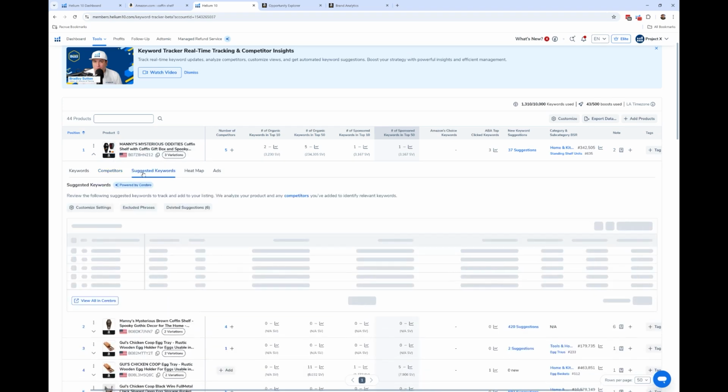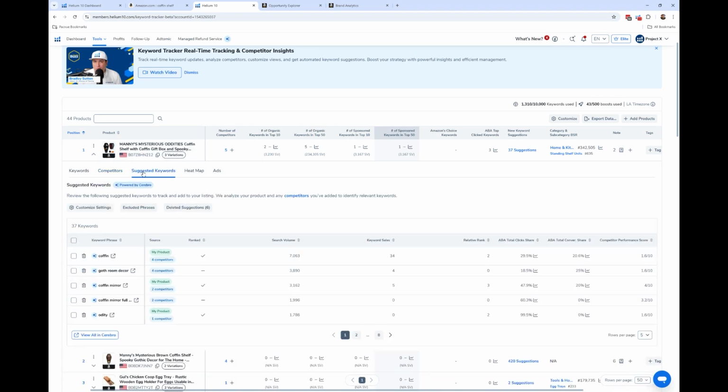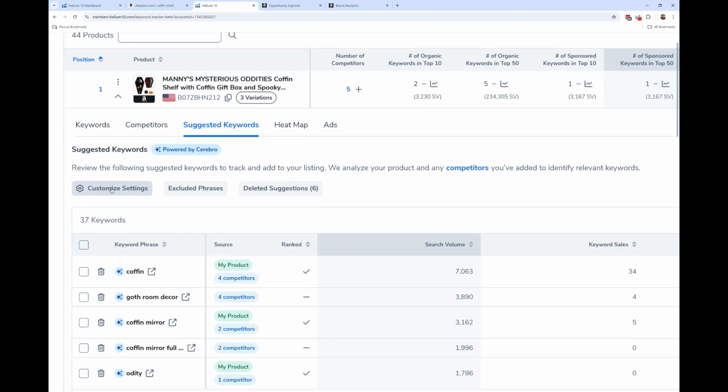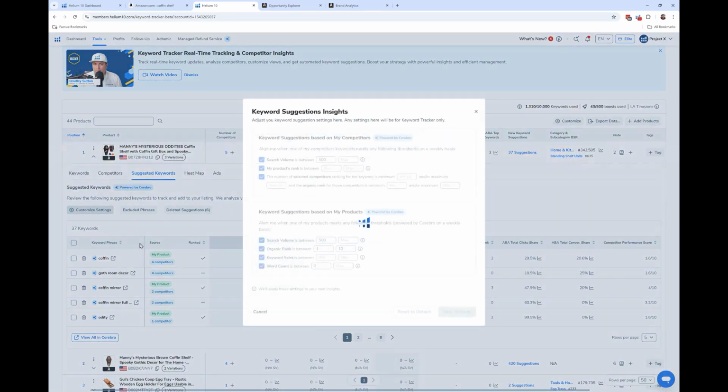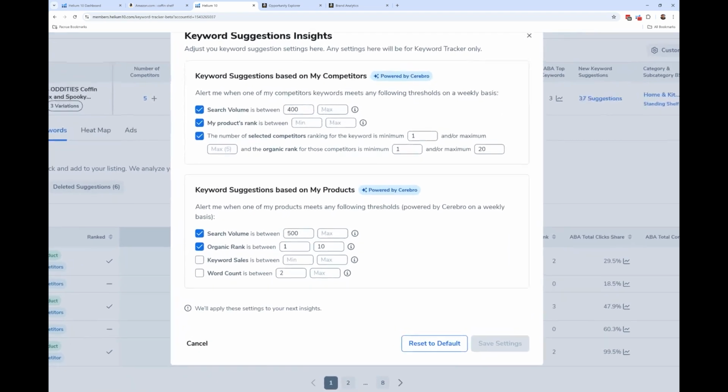Another key thing to do, remember how I said when you first start tracking keywords, you want to get an initial list, go ahead and run Cerebro. You should technically be doing that like once a week, right? To see, hey, am I ranking for any new keywords that I need to be tracking? Are my competitors? Well, you don't have to do that. You don't have to run Cerebro anymore. Use the suggested keywords and then hit customize settings, okay? And then basically you are programming keyword tracker to run Cerebro on its own and let you know if there's anything that hits your criteria.